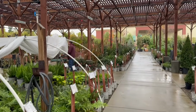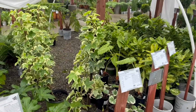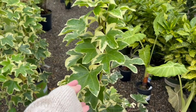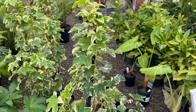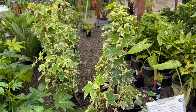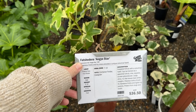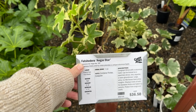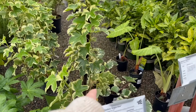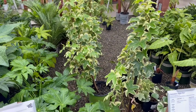And he's off. He left. He's gone. I want to see what this is. I feel like I saw Aaron from the Impatient Gardener growing this. $36. Kind of interesting. How big does this thing get? It only gets 5 to 6 feet tall and 4 to 5 feet wide. It probably needs support, huh? It's a Japanese Aurelia and Ivy cross. Can be trained as a specimen, vine, espalier, or even ground cover. Well, that one probably got really tall and flopped. Yeah. He said he noticed the broken branch on that one. Kind of interesting though. I mean, we could grab one back there. Really pretty. Would you want to plant one of those?